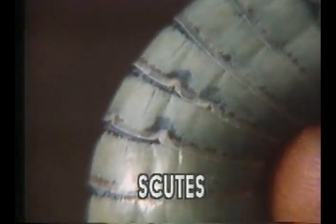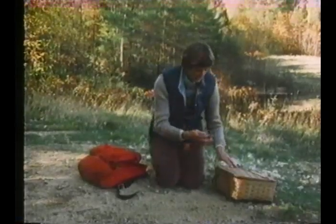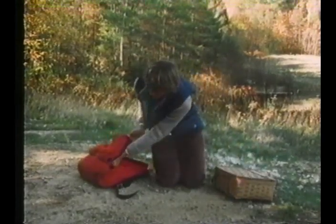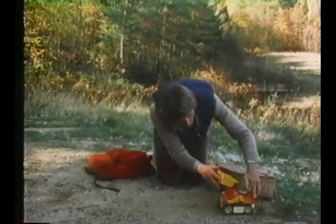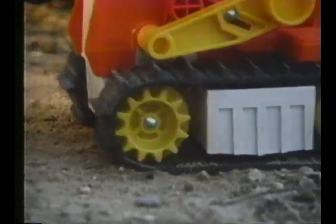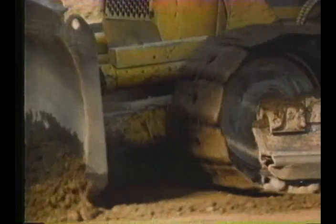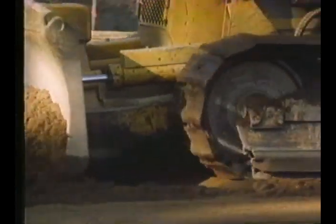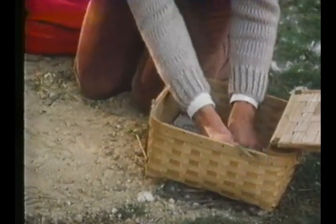These scutes are loose at one end and dig into the ground. It makes it possible for the snake to move forward over the ground. The scutes remind me of the tread on a bulldozer. I'll show you what I mean. Watch. The tread on the bulldozer digs into the ground and helps the bulldozer to move forward. Now I'll let the snake go.